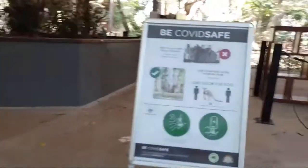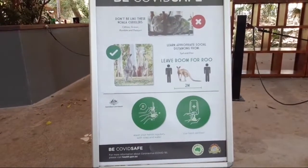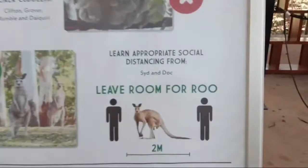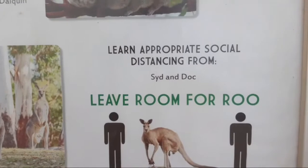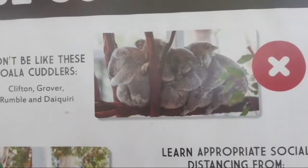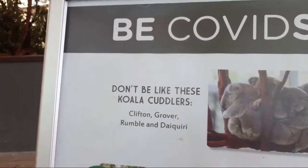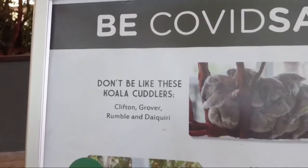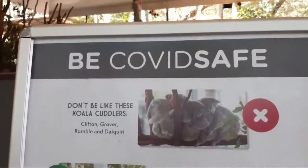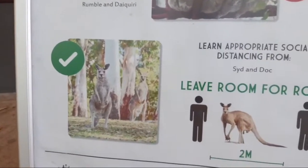And that's how we are now. During COVID, leave room for Roo. Learn appropriate social distancing from Sid and Doc. Yep, the koala cuddling. Don't be like these koala cuddlers: Clifton, Grover, Rumble, and Daiquiri. So not cuddling like that. Be COVID safe. The kangaroo social distancing is the most appropriate.